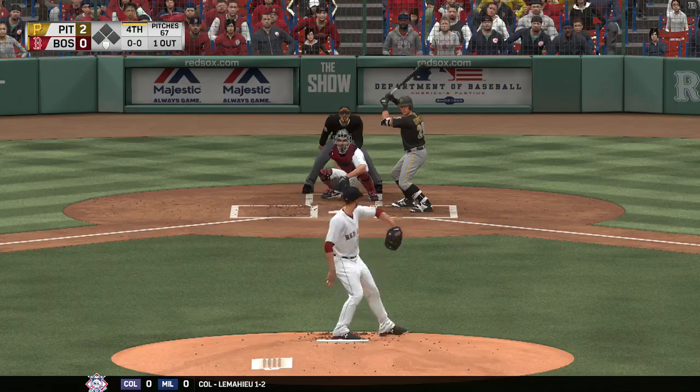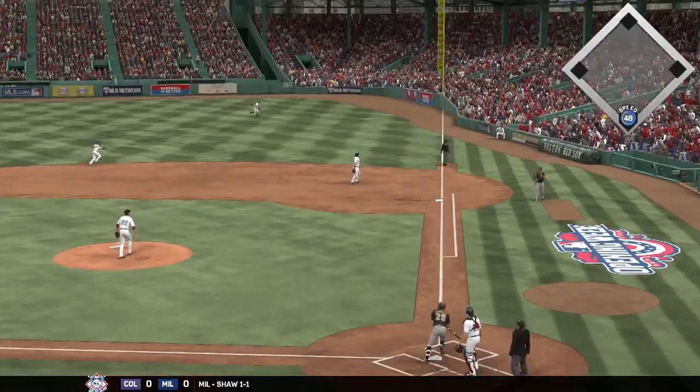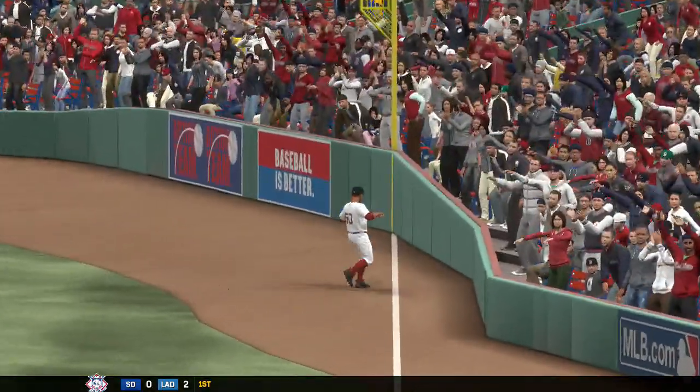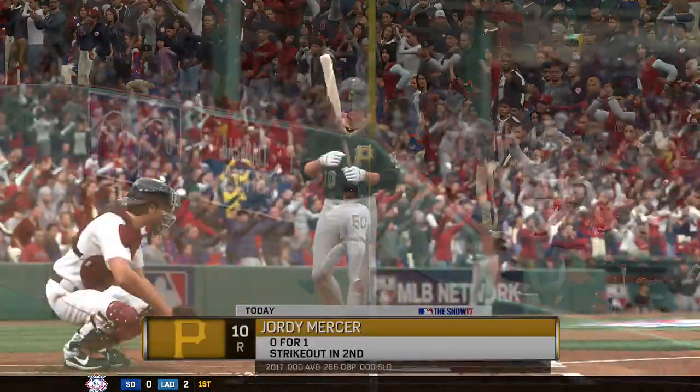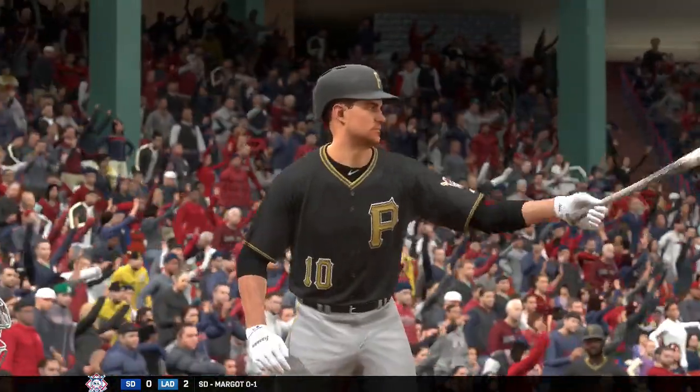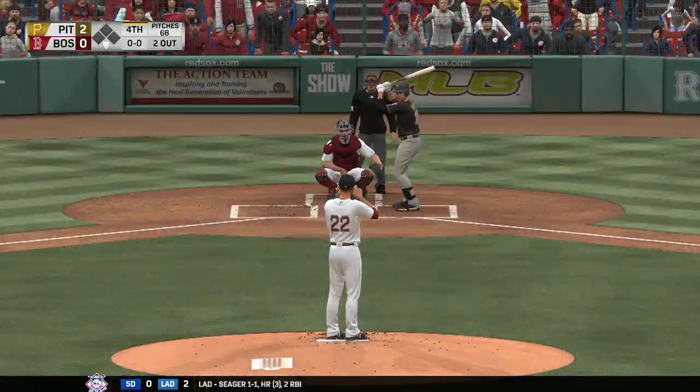Into the windup and the pitch. Now the first pitch is in the air out toward right field. Betts is there, two down. Digging in for his second at bat, Jordy Mercer comes into this at bat 0 for 1 in the ballgame.